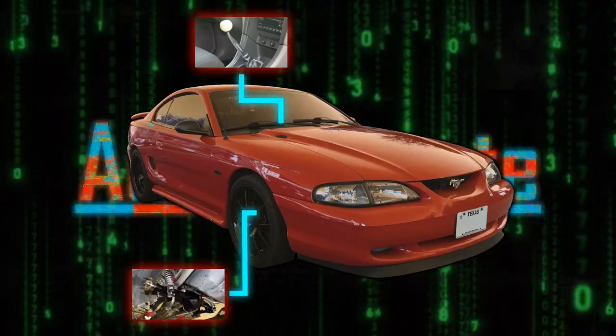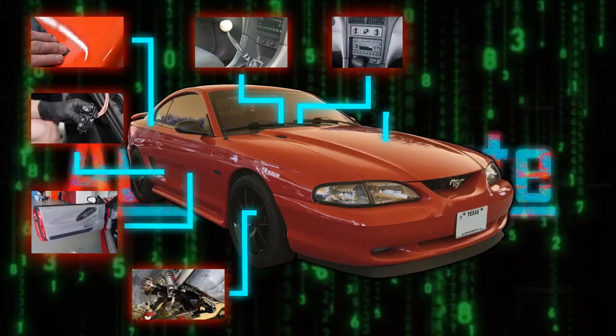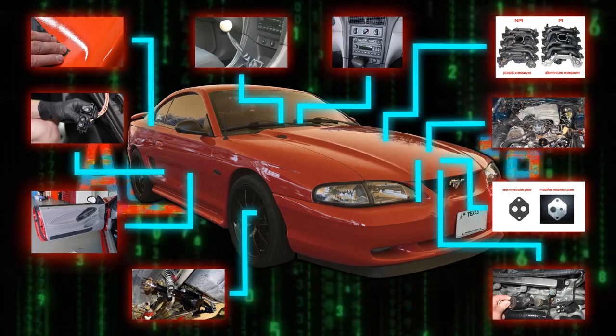So here are some common issues on the SN95 Mustang GT from 1994 to 2004. Let's get started.